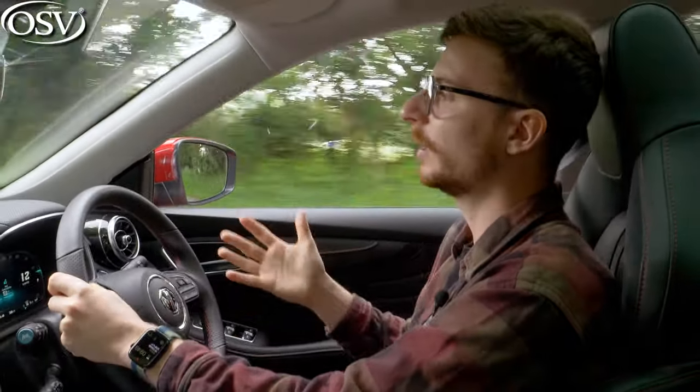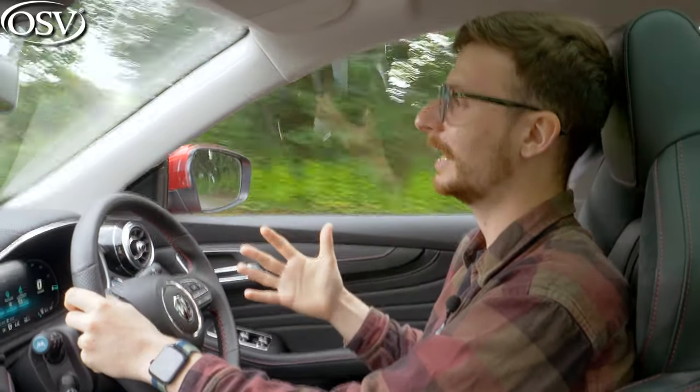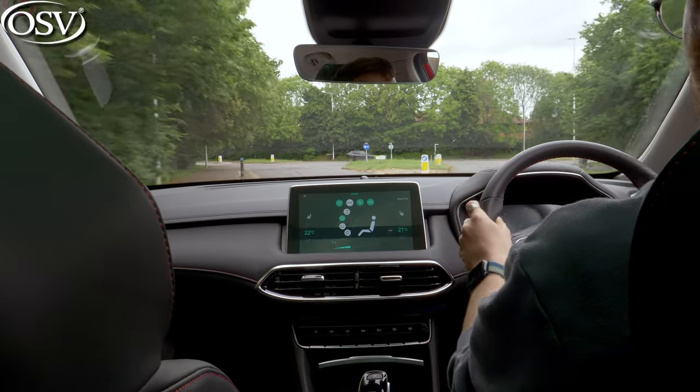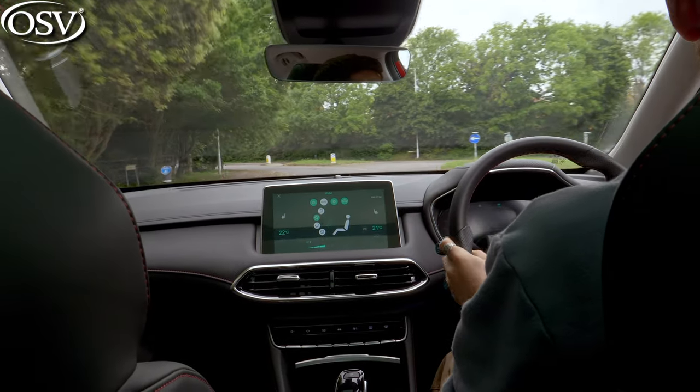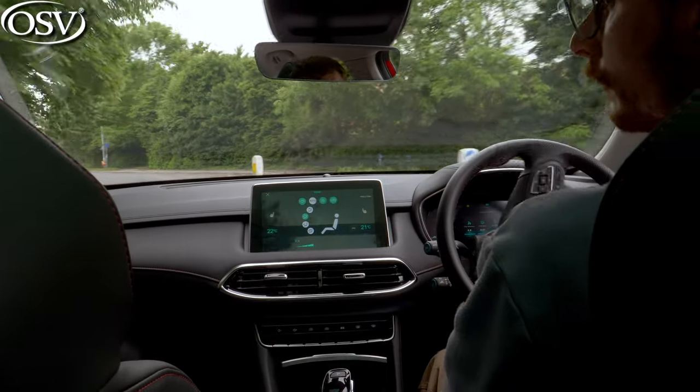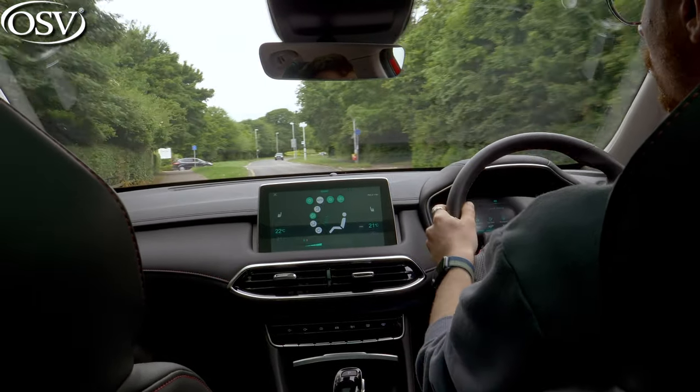I'm not really too sure why that's the case, but it is a shame and it does have an impact on the driving experience here. The ride quality is more leisurely than dynamic. If you want an engaging drive out of your MG HS plug-in hybrid, you will need to look elsewhere.